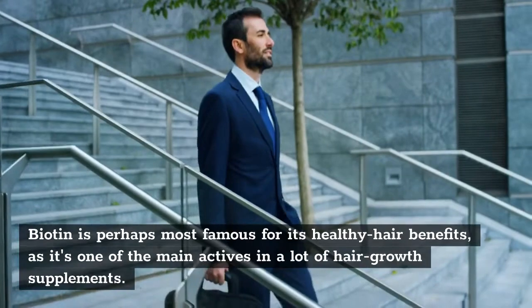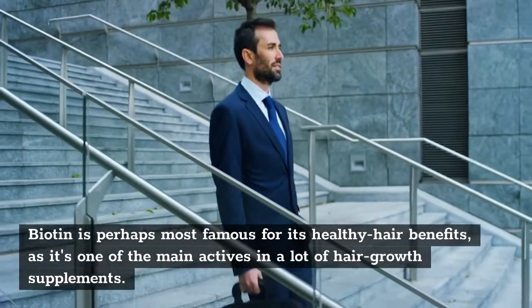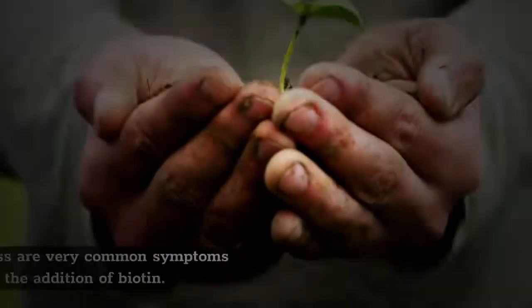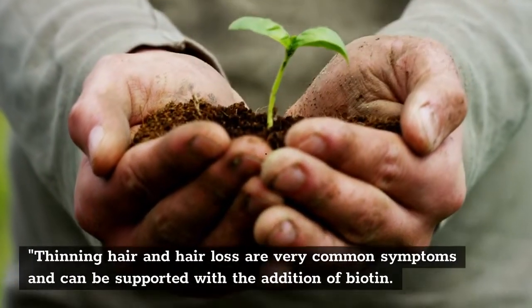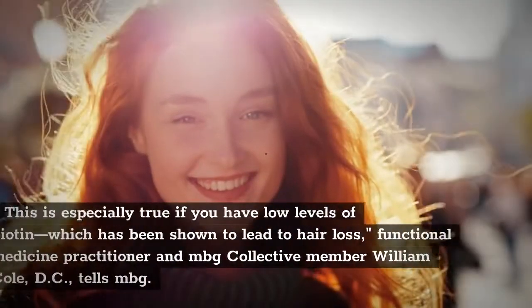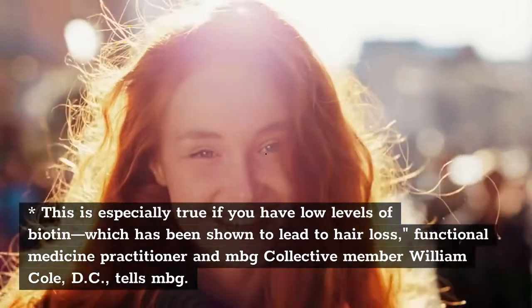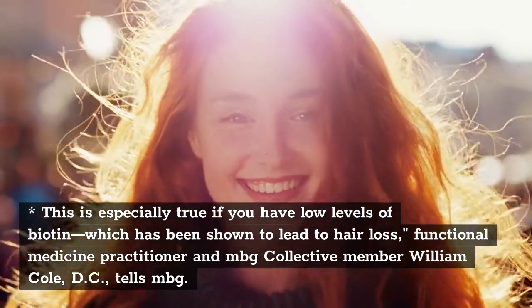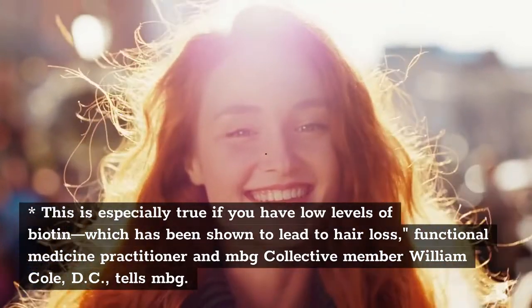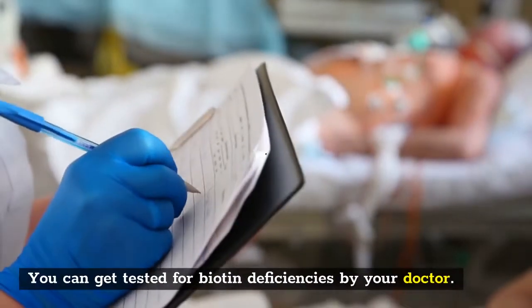Biotin is perhaps most famous for its healthy hair benefits, as it's one of the main actives in a lot of hair growth supplements. Thinning hair and hair loss are very common symptoms and can be supported with the addition of biotin. This is especially true if you have low levels of biotin, which has been shown to lead to hair loss, functional medicine practitioner and MBG Collective member William Cole, DC, tells MBG. You can get tested for biotin deficiencies by your doctor.